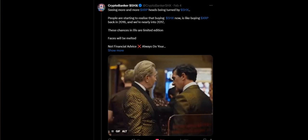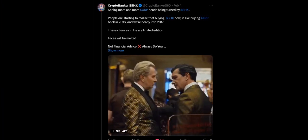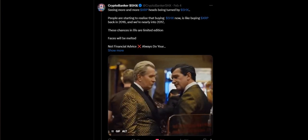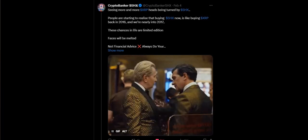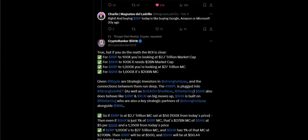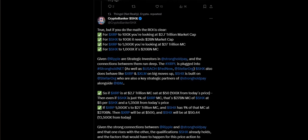All right, I would like to go over this tweet from Crypto Banker SHX, and he makes a really good point. He's seeing more and more XRP heads being turned by SHX. People are starting to realize that buying SHX now is like buying XRP back in 2016, and we're nearly into 2017. These chances in a lifetime are limited edition. Faces will be melted, not financial advice. Awesome. And he continues here. Someone is responding, but right, and buying XRP today is like buying Google, Amazon, and Microsoft 20 years ago. He responds, true, but check this out. Look at these figures here.